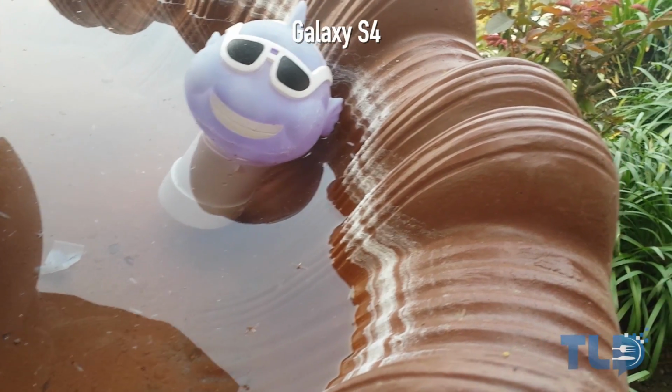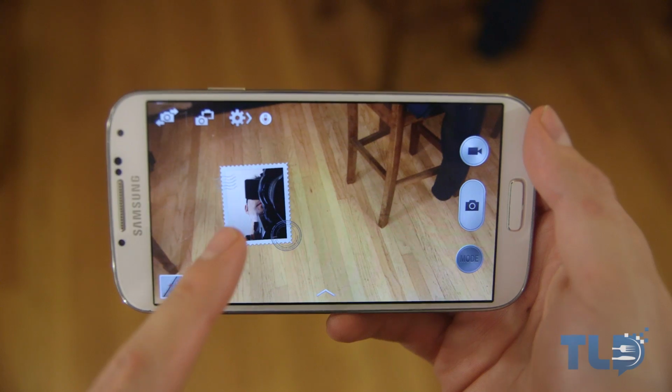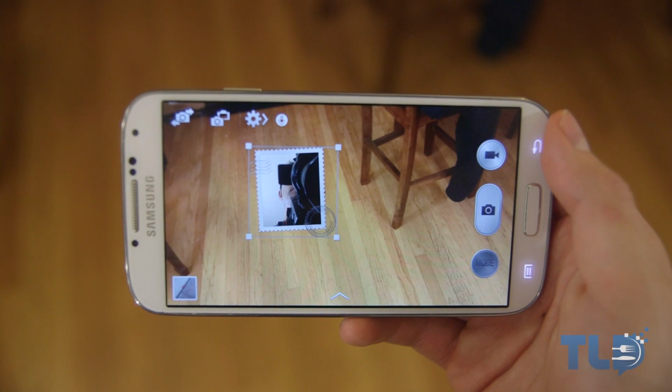One edge the Galaxy S4 does have over the iPhone 5S is its front-facing camera shoots full 1080p as opposed to 720p on the iPhone 5S, and you can actually use both the front and rear-facing cameras on the Galaxy S4 at the same time. Not sure how useful that is to some people, but I just thought I would let you know.